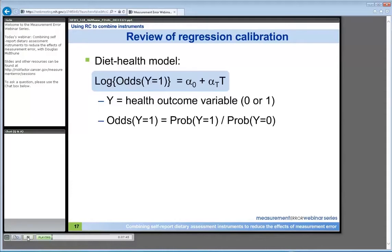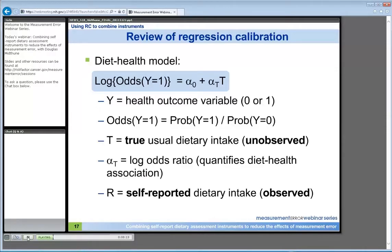We're going to begin with a short review of regression calibration before describing how it can be used to combine multiple instruments. We'll assume that our diet health model is a logistic regression model. In logistic regression, the health outcome Y is a binary variable that equals 0 or 1 to indicate whether or not some health event has occurred. The odds that Y equals 1 is defined as the probability that the event occurred divided by the probability that it has not occurred. The logistic regression disease model assumes that the log of the odds is equal to a linear function of true dietary intake, T. The parameter alpha T is called the log odds ratio, and it quantifies the relationship between true dietary intake and the health outcome.